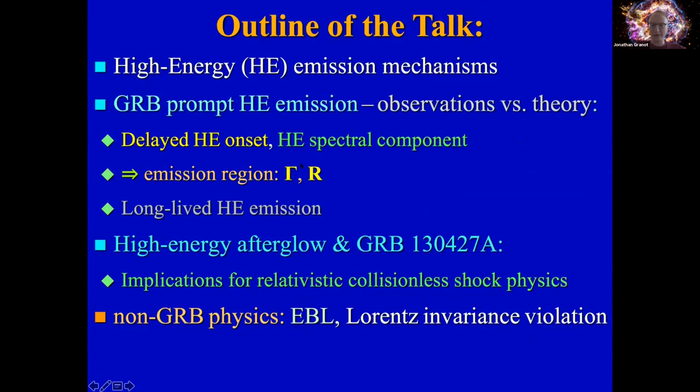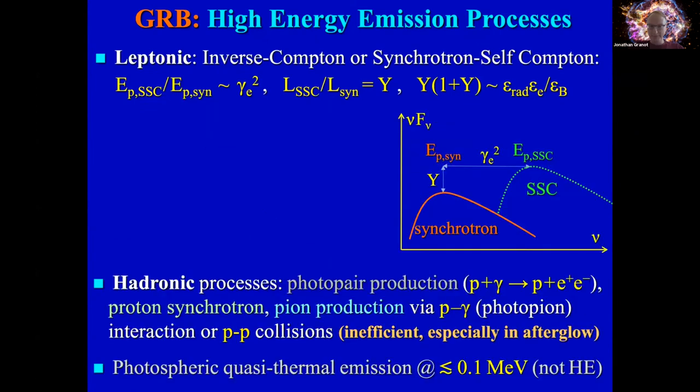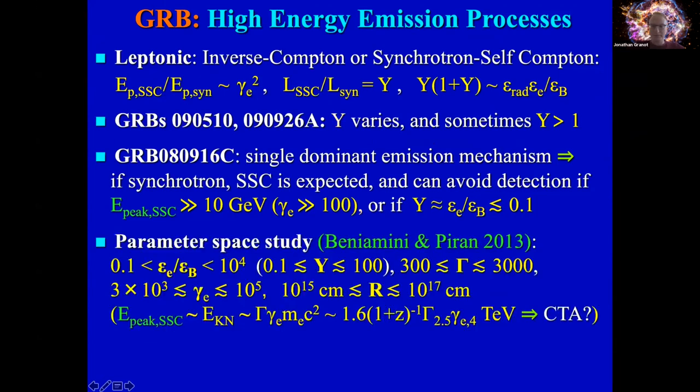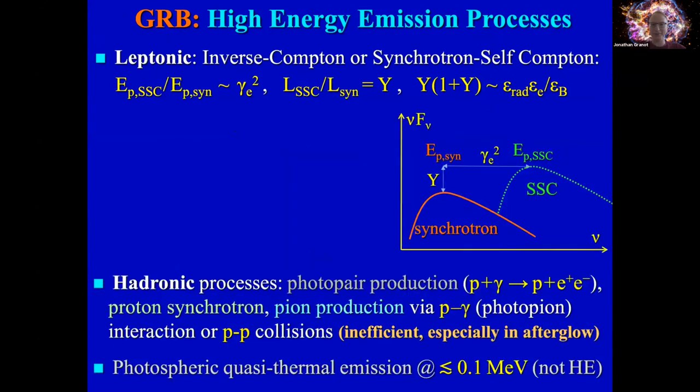Okay, now on the other hand, we have hadronic processes. We can have photo-pair production, proton synchrotron, pion production via p-gamma or pp interactions, et cetera. Hadronic processes are generally inefficient. In particular, for the afterglow, they're even much less efficient. This is because they require high densities, so a small emission radius. You can have that under certain circumstances for the prompt emission, but for the afterglow, it's very hard.